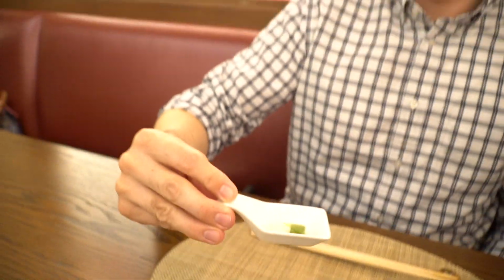So next we have our palate cleansing course. This is a ginger sorbet and a cucumber cube. I was right. What did I say? Wow. That was very good, and that definitely cleansed my palate. It's like a jolt of flavor right in one bite. It's a very good palate cleanser. Definitely refreshing. I'm ready for the next course.